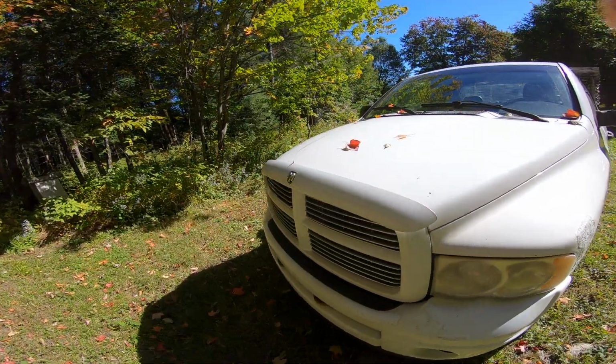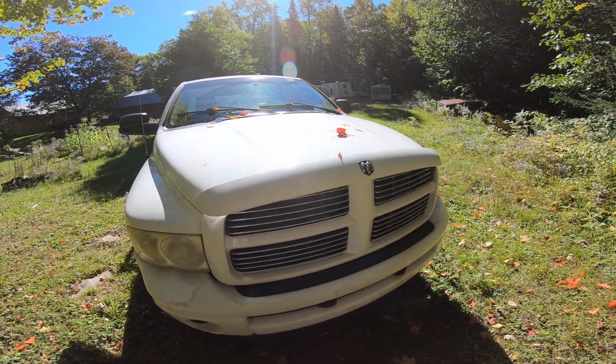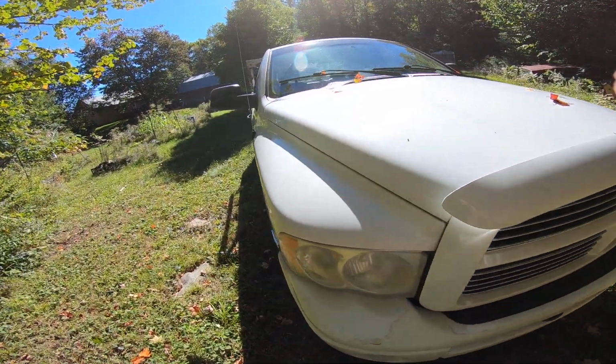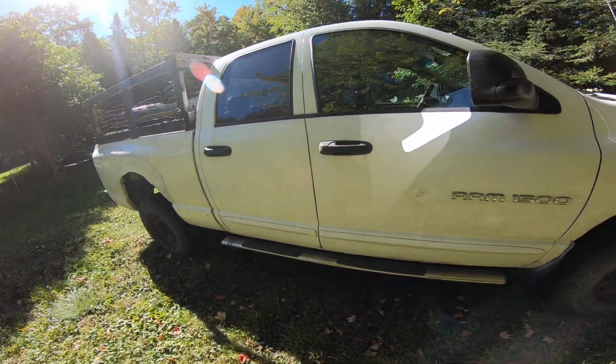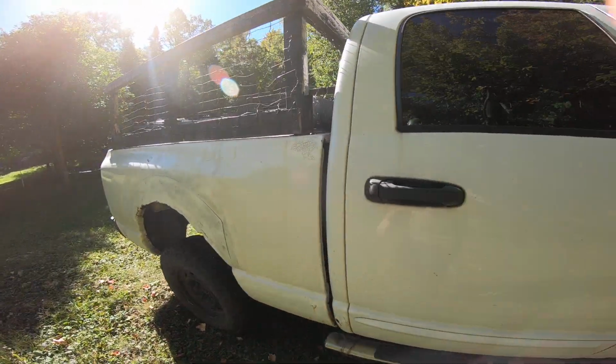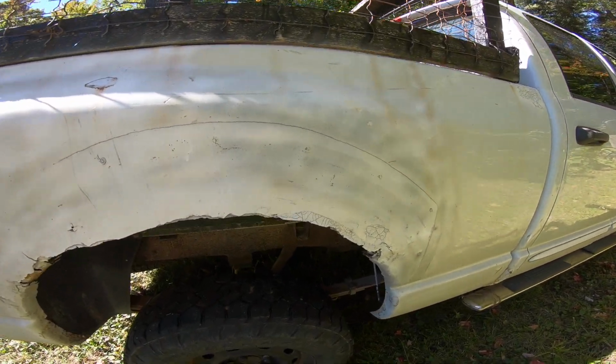It is a 4x4, but a heavy 4x4 is good in a lot of ways because it's easy to get started with a heavier vehicle, but it also works against you if there's a rut, because the weight will just pull you right into the rut. So you really got to understand the concept of winter driving.